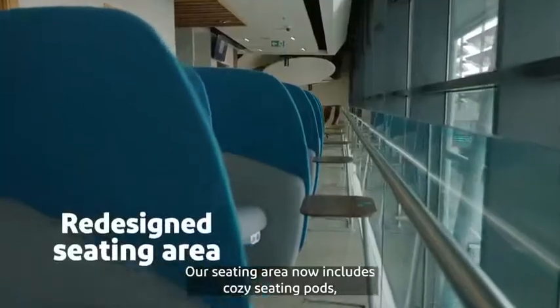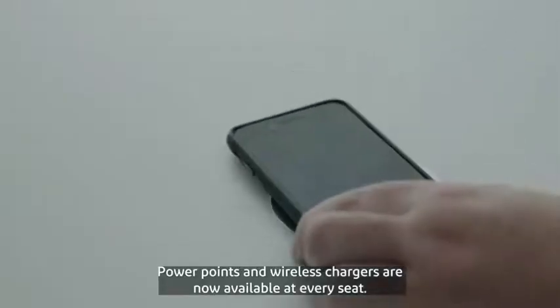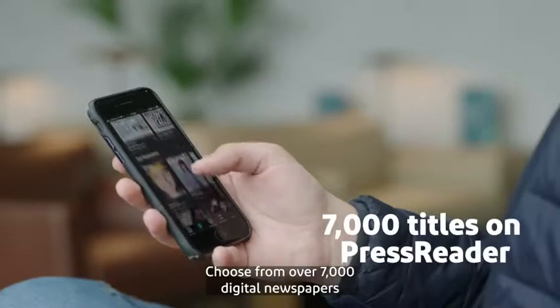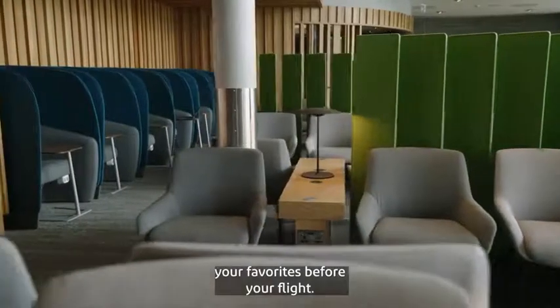Our seating area now includes cosy seating pods, plus a great choice of comfy seats to relax in. Power points and wireless chargers are now available at every seat. Choose from over 7,000 digital newspapers and magazines on our PressReader app. Use our free lounge Wi-Fi to download your favourites before your flight.